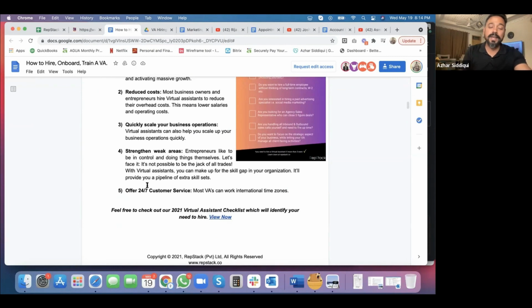Strengthen weak areas. Again, you may be good at sales, you may be good at marketing, but you can't tell me that you're good at everything inside an agency. I'm sure you are all great leaders, and as part of running a good organization, being able to delegate and find the best people for the right job should be our primary responsibility. So let's identify our weaknesses and the areas we're really good at. Maybe you want to continue being the head of sales, but find that person for the marketing and the account management, and get that off your plate.